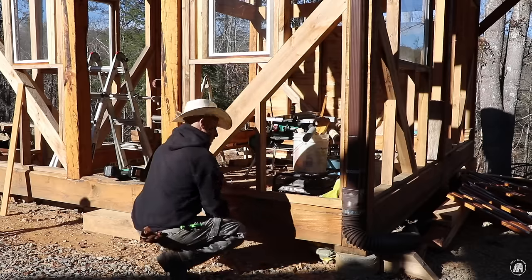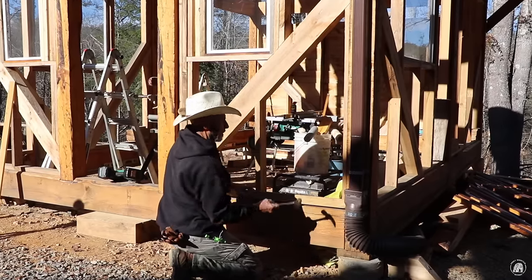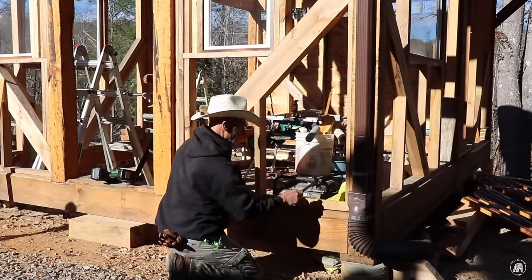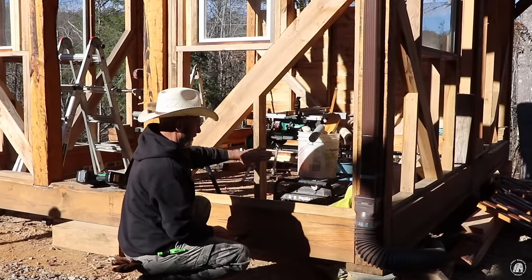What I'm doing is I'm putting a board down here the same thickness as the siding is, and it's just a little short piece, but that will start my correct angle as I go up.